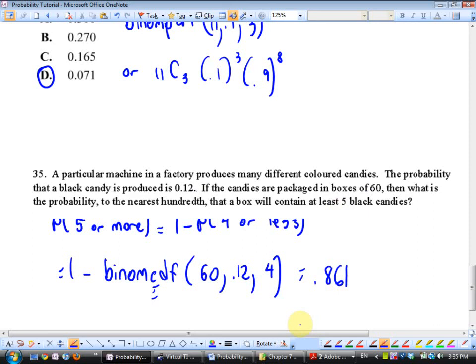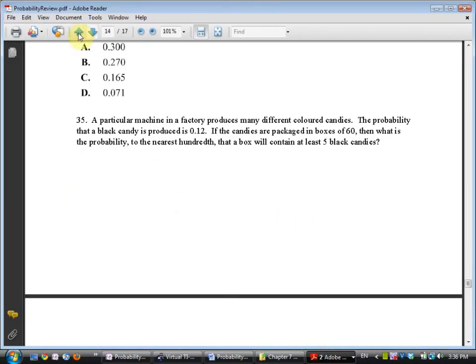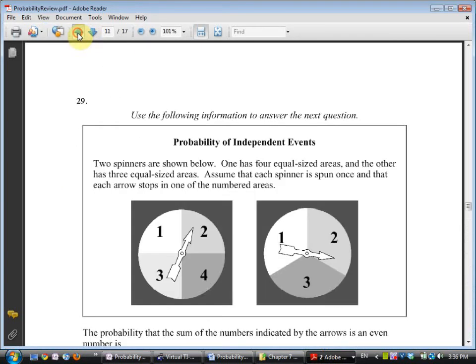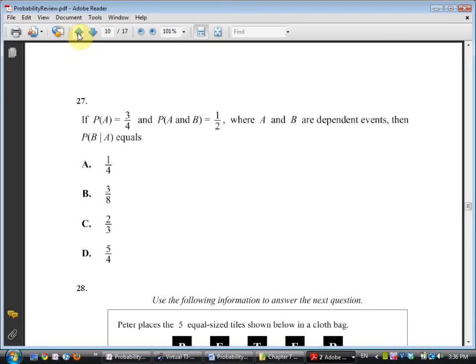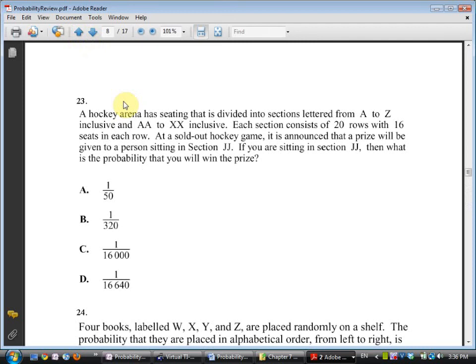Next. Come on, Mr. Dueck, wake up. Number 33, 23, 23. Okay. Hockey arena? This one? Okay.